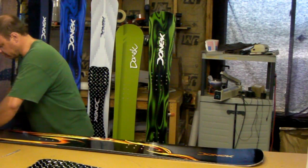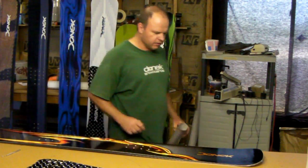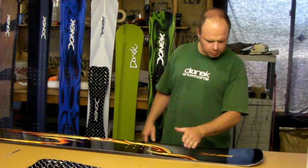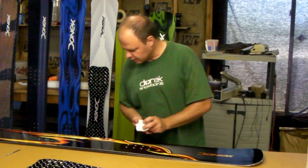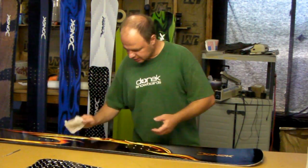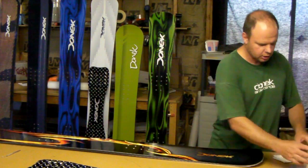It's more durable, a little damper. We've altered the decamber shape, which has made a dramatic improvement in how the board feels on snow. It actually feels damper. Also feels more engaged, like you're using more of the edge when you're in a turn.